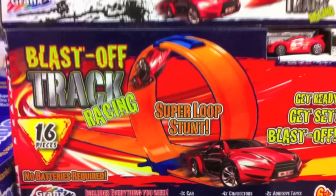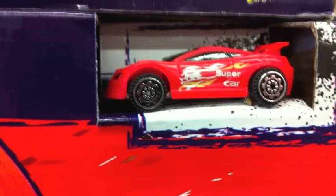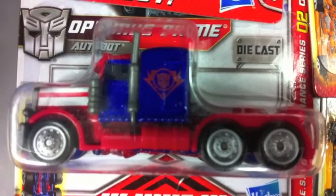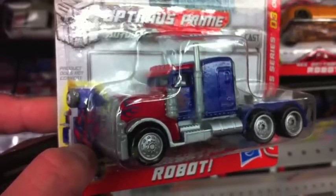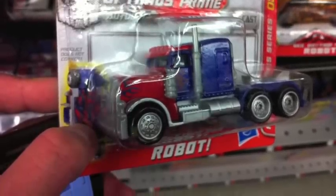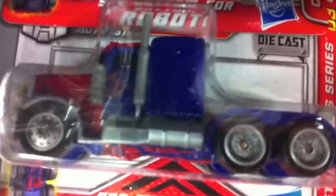First stop, Five Below. At Five Below, I saw this ripoff of a Hot Wheels track. It's made by Graphics and includes a cheap plastic car. I also noticed several variations of the Optimus Prime diecast. Look at them carefully, see if you can spot the variations. On one, I have seen a splotch of gray paint on the fender.